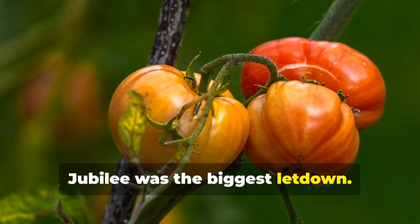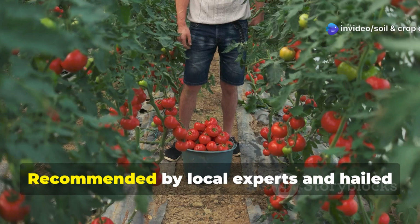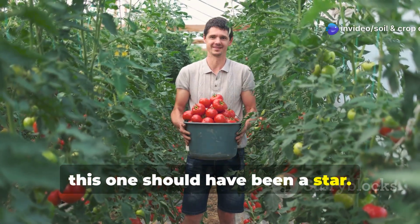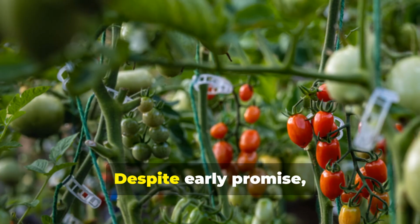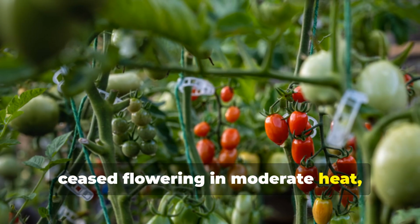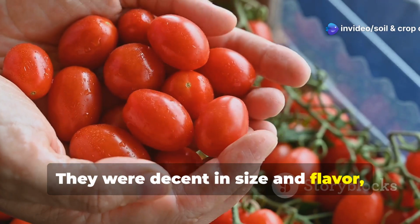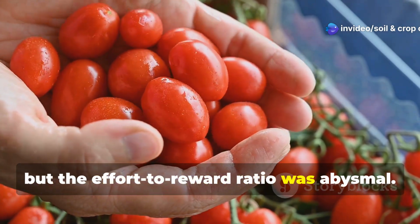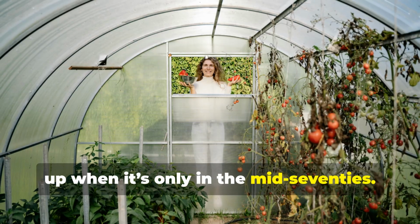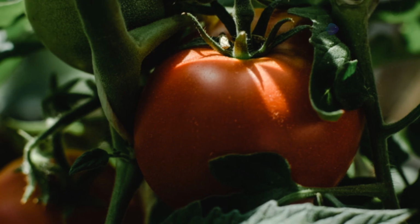Jubilee was the biggest letdown. Few tomatoes came with more regional hype than Jubilee. Recommended by local experts and hailed for its heat tolerance, this one should have been a star. But it wasn't. Despite early promise, the plant struggled with disease, ceased flowering in moderate heat, and gave us just 3 tomatoes. They were decent in size and flavor, but the effort-to-reward ratio was abysmal. There's no forgiving a tomato that gives up when it's only in the mid-70s. In regions like Florida, that's practically springtime.